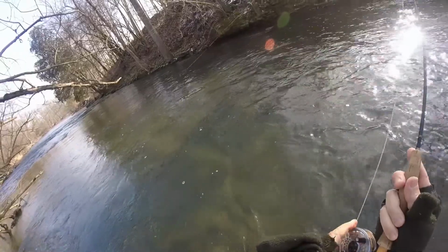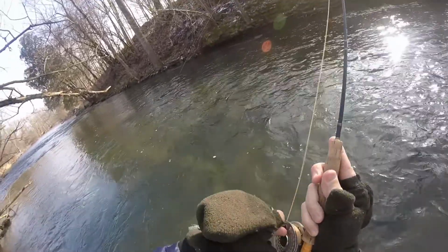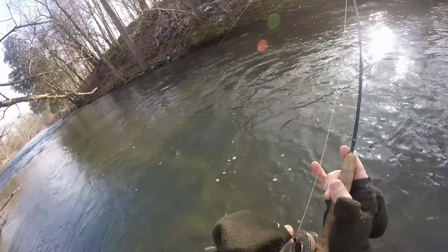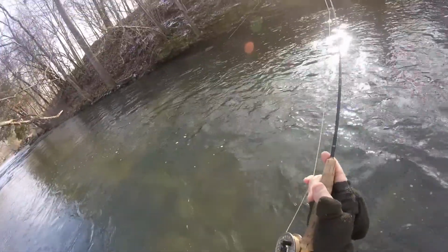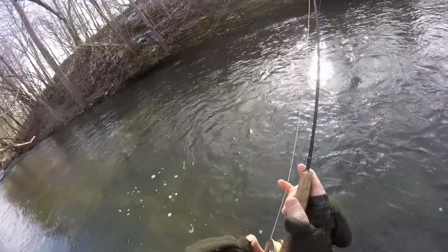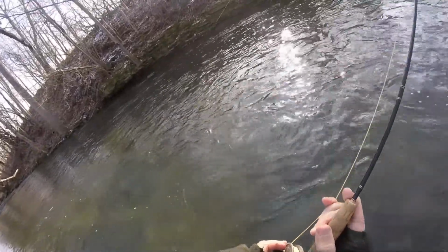When you fish in the winter, don't worry too much about the flies you're using. There's not a lot of hatching going on. A larger tractor, copper john, big pheasant tails, woolly buggers, Prince nymphs, they all work very, very well. Just need to get them down to the fish. That one actually took some line. That's a decent fish.